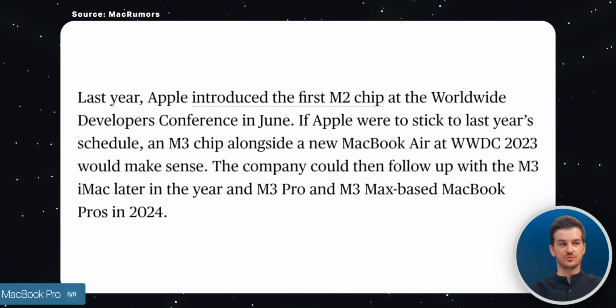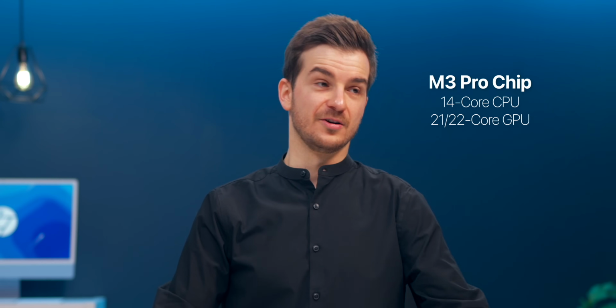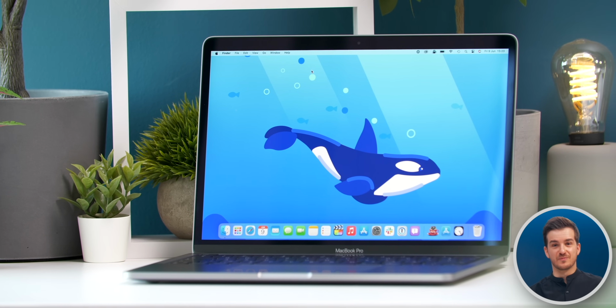The M3 Pro and the M3 Max variants of the MacBook Pros won't be launching until next year, of course, with the specs that we've just discussed earlier in the video. And that's Apple's 2023 Mac lineup. Aside from the Mac Pro and the 13-inch M2 MacBook Pro, all Macs are great options this year.